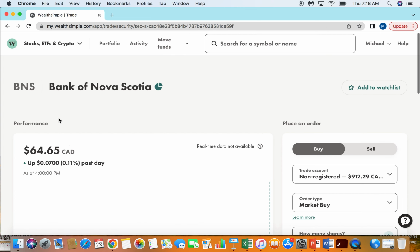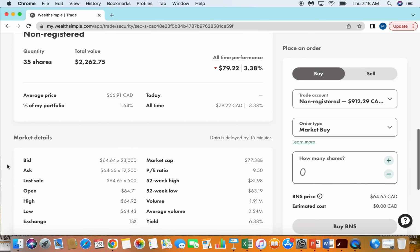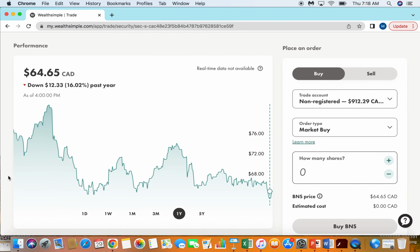Bank of Nova Scotia. This is actually another one that I've been adding to on weakness. The bank stocks in Canada have done really well over time. It's trading at a 6.4% yield, and this is a stock that has mostly increased their dividend on an annual basis over the last 50 years. So I can see this stock 10 years from now, especially if the economy turns around, providing me a yield on cost of over 10% of what I'm buying it for right now, which in 5 to 10 years is fantastic.